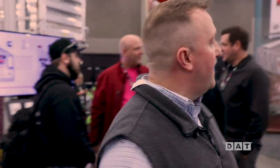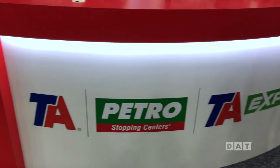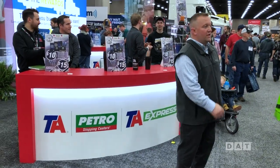Here's the next one I want to tell you about, the TA Petro. This is another great app that you need to download, the TA Petro app. The reason why I like it so much is I hate using the kiosk. I hate looking for it and I hate using the little touch screen. But with the app, it's so simple. I can get out of the truck, reserve my shower from my phone, lock it in, and it'll tell me what shower door to go to instead of using that kiosk machine. Quick and easy. That's what I like about it the most.